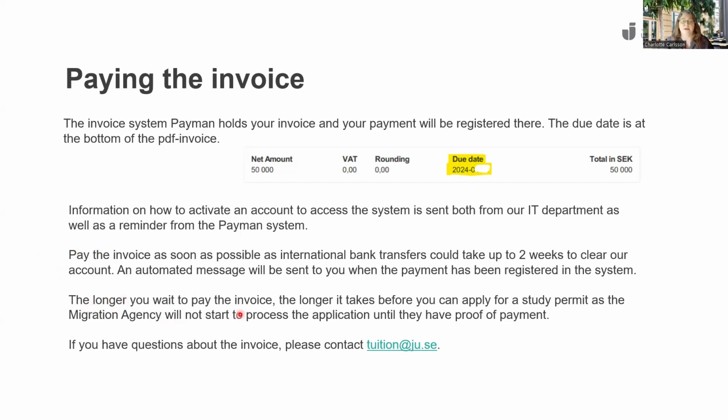So the longer you wait to pay the invoice, the longer it takes before you can apply for a study permit, or before the application will be looked at, because the migration agency will only start after they have proof of payment. So any questions about the invoice or paying the invoice, the tuition fee, contact tuition@ju.se.